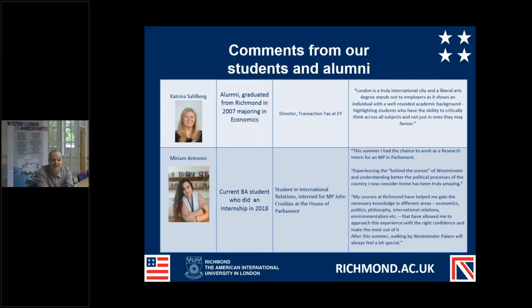Miriam, she actually did an internship while she was still a student here, so not in her final year, but she worked in the Houses of Parliament with an MP called John Carruthers. She was on an international relations programme, so obviously working in Parliament, understanding how decisions MPs make can actually have effects on charities, NGOs, the environment, was absolutely fascinating for her.